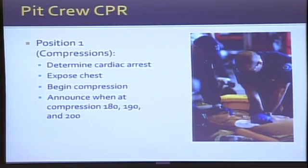Position one is compression. That person determines, yes, this is a cardiac arrest, so you're going to establish lack of responsiveness, pulselessness, and begin. Expose the chest, begin compression, announce, as we do, you hit 180, which is to prime the person with the defibrillator to start thinking about it, 190 and 200.